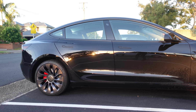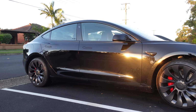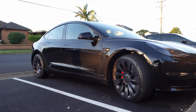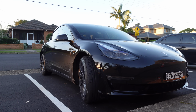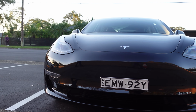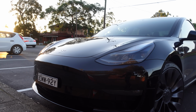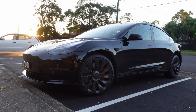Why did you choose Performance? I thought it'd be a bit of fun more than anything else. Yeah, it is a bit of fun. Absolutely. When you decide to give it that bit of acceleration, it certainly accelerates. Sure does. I had a Porsche GT4 until recently. Nice. And this accelerates significantly quicker. Really? Yeah. That's really interesting.